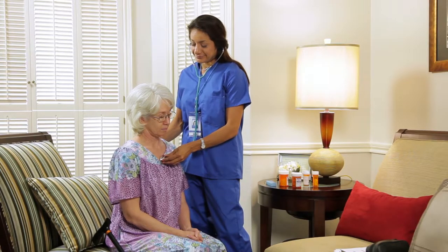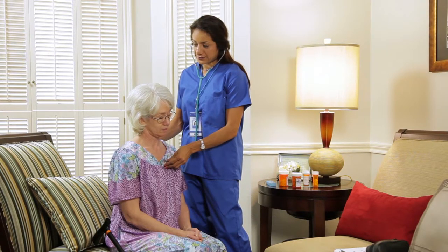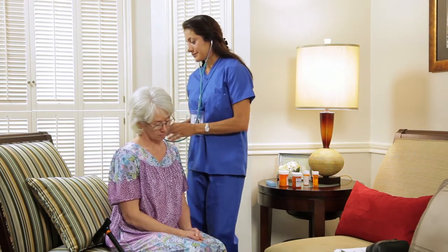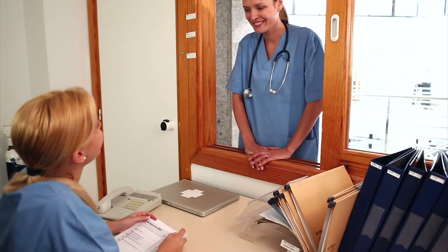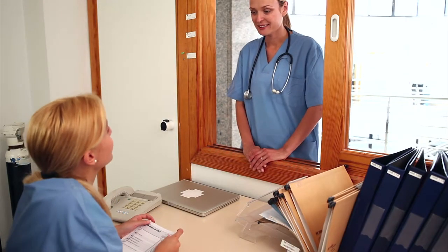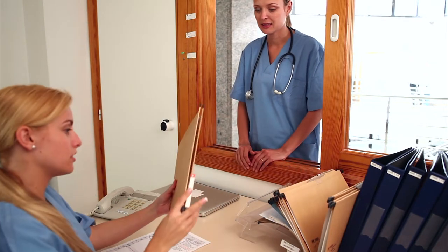Typically, our students in this area work in long-term care. That's a big area where they hire LPNs. Our hospitals are also hiring LPNs as well, so they can do acute care. Physician's offices, there are many possibilities, many job opportunities.